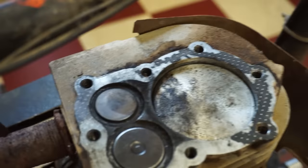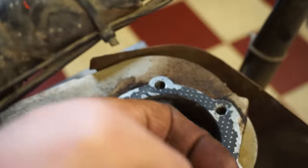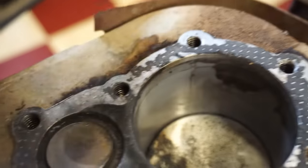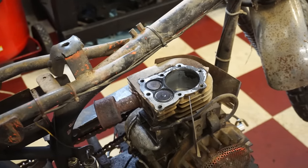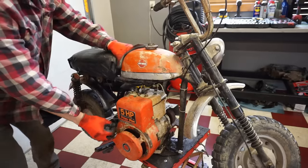I did notice, however, on the cylinder wall, there are a couple scratches down here. See that? They're not too bad, but there are scratches. So if it isn't the valves, which obviously they were tight, so that does affect it somewhat. If it's still low on power, we're going to have to change out that piston.